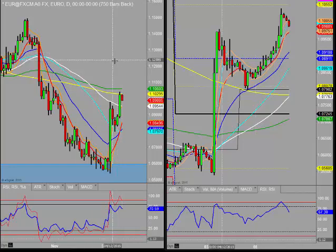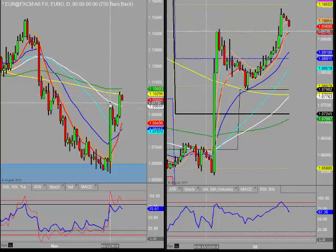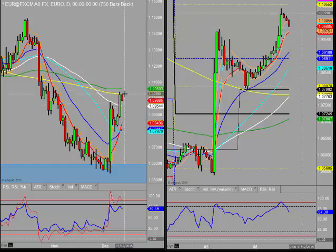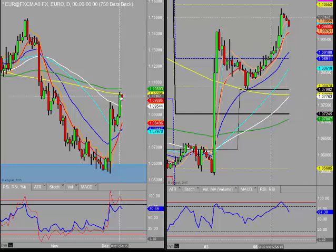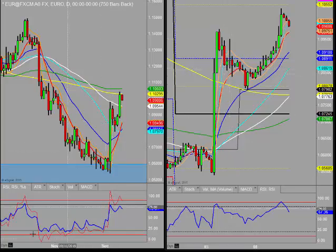Looking at the euro dollar first, and as you can see we've run into the daily 200. We have got some divergence with this move, so good stoppage into the daily 50 retracement, pushed back up, and we've run into a bit of divergence sitting here into the 200 moving average, and seeing a bit of a reaction to that at the moment.